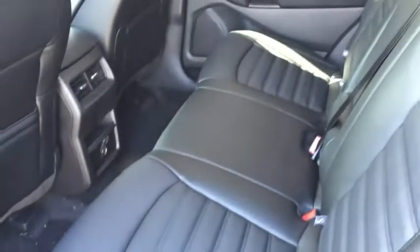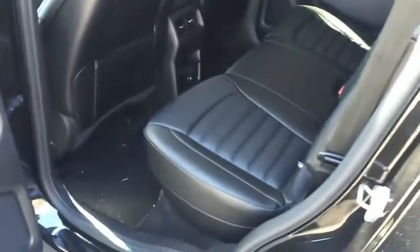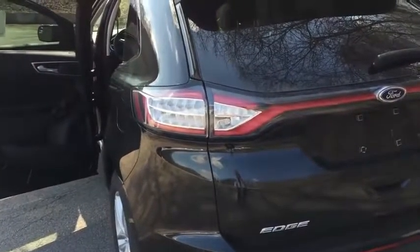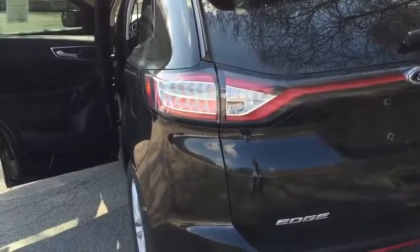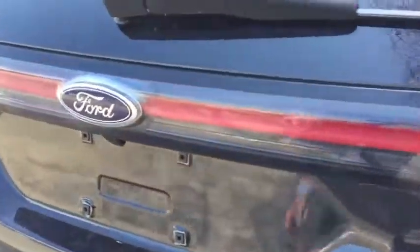Now take a look at the back seat here. I don't know the exact cubic inches here, but I do know that the new Ford Edge here has a slight advantage to the previous generation in room, both in the back seat leg room as well as the trunk when it comes to cargo space. I'm going to open up the trunk here. Now on the titanium and the Sport, you get the LED lights. This one here does not have it. Well, it has it, but it doesn't have it around the lights. Sort of like the Ford Fusion titanium has.